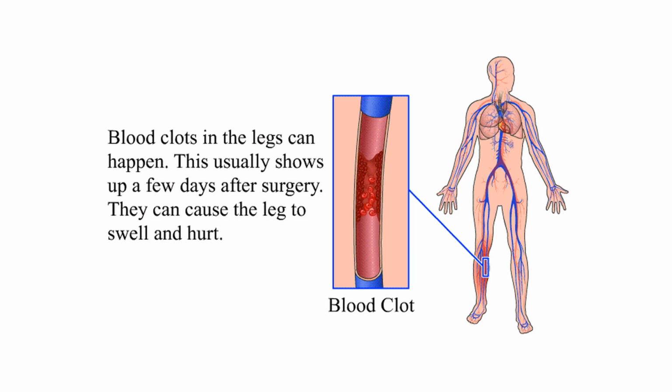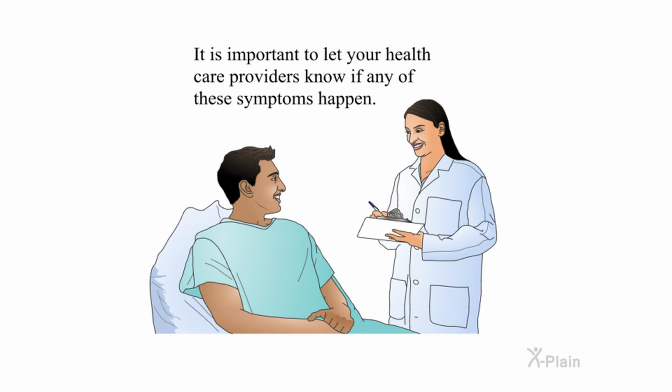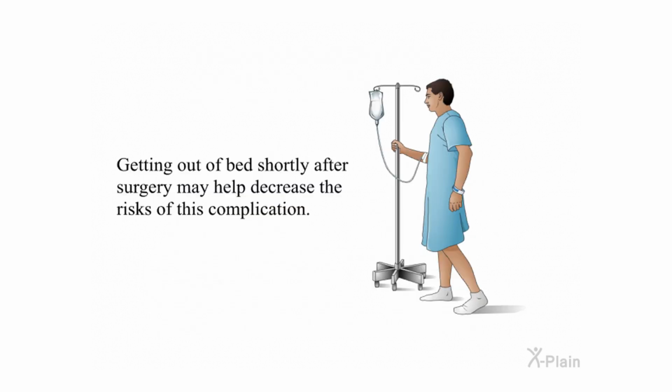Blood clots in the legs can happen. This usually shows up a few days after surgery. They can cause the leg to swell and hurt. These blood clots can get dislodged from the legs and go to the lungs, where they can cause shortness of breath, chest pain, and possibly death. Sometimes the shortness of breath can happen without warning. It is important to let your healthcare providers know if any of these symptoms happen. Getting out of bed shortly after surgery may help decrease the risks of this complication.